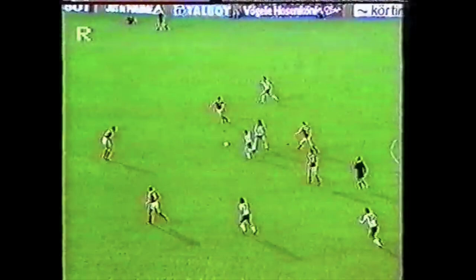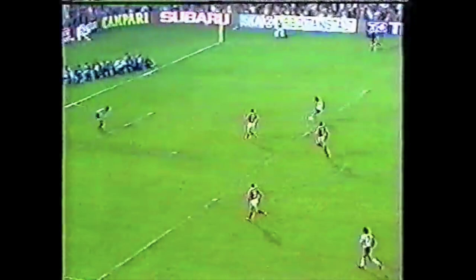Good build-up here by Steve Coppell, who won the ball, tucked it out right. The Swiss were a man short on that flank, and McDermott drilled his shot, beautifully placed, and into the corner, and England are back in with a chance at 2-1.